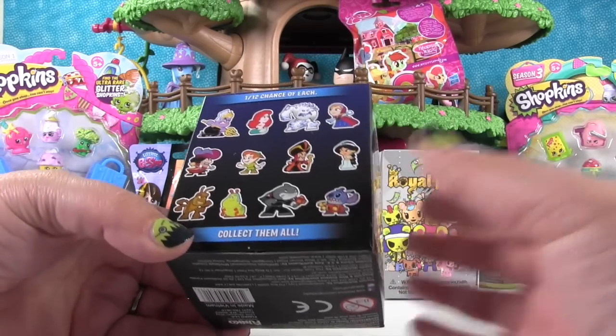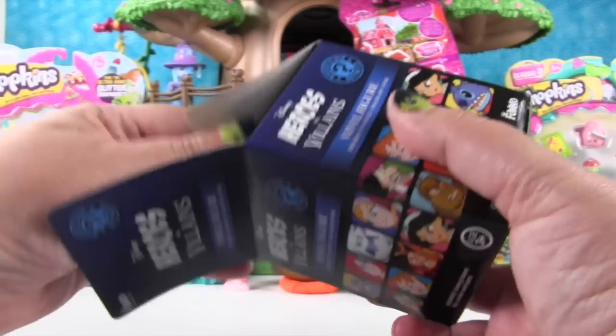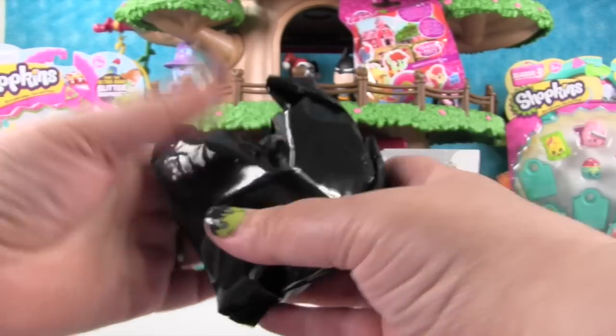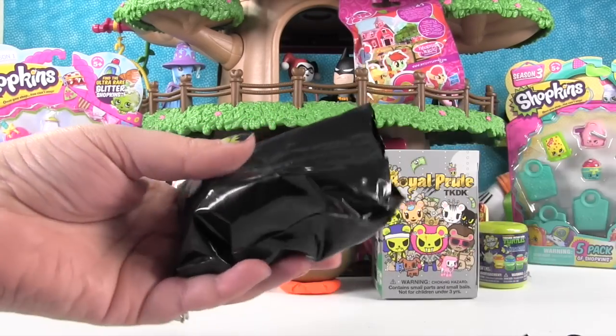That would be Harley Twin. Harley Twin. Well, good thing for Batman. We cannot get a Harley Quinn out of here. Yeah, good thing. Hopefully it's not Jafar. Jafar freaks me out. This one feels really heavy. Let's see who it is.